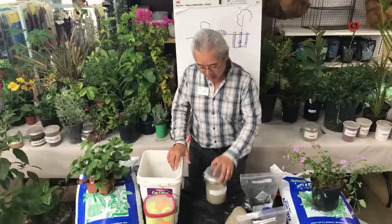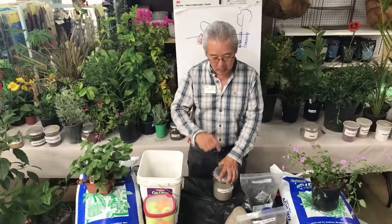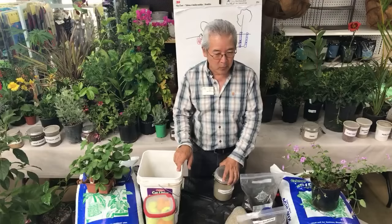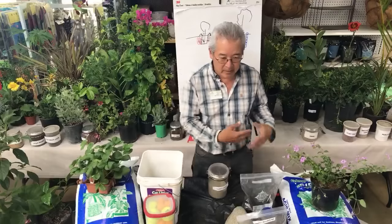When we changed it to this soil and dug it up 3 months later, there was one root every quarter inch through this soil. So that's 24 times more dense roots in this soil than the amended soil.